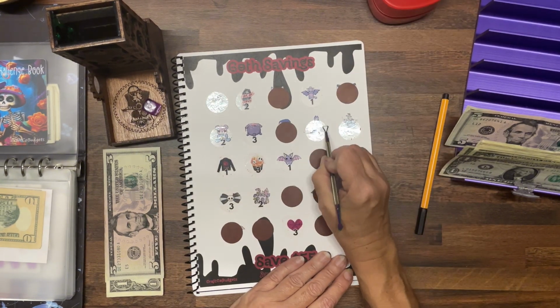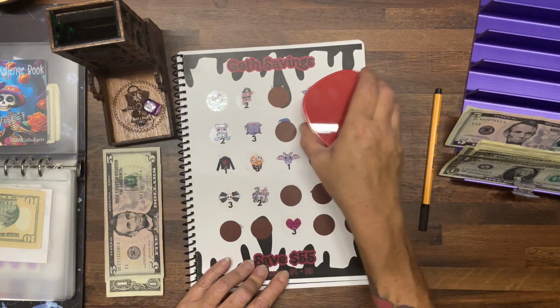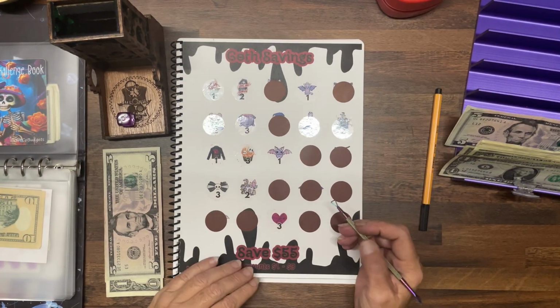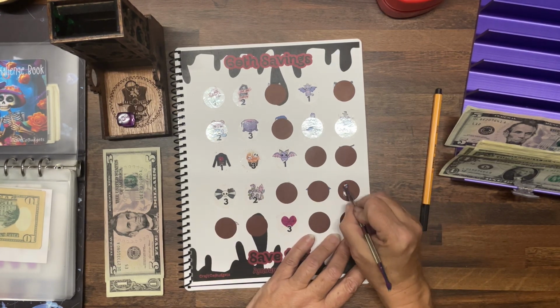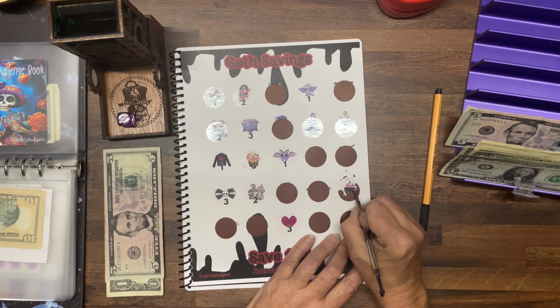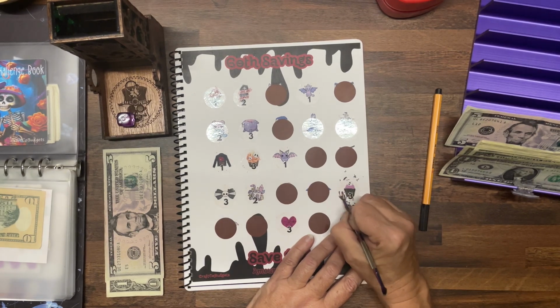I want to make sure I get all this scratchy stuff off because it just gets everywhere. And instead of rushing, I'm just going to take my time. Okay, let's go again. And we've got 3. Where do we end here? 1, 2, 3. What do we have here? We have a cupcake with a skull on top, and we got another 3. We're all about 3s today.